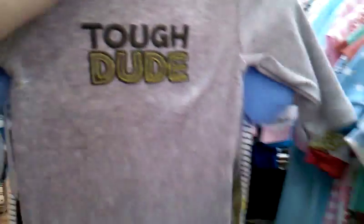Long sleeve onesie with a bunch of animals and light blue pants. Like it. Very nice. I think I showed you this one already. That's a few more. Mommy Digs Me t-shirt. This is a really nice t-shirt with the pants, camo pants. Really like them. And a Tough Dude long sleeve onesie. Tough Dude. I'll have to tell Dakota also. He's a tough dude. He may not know yet.